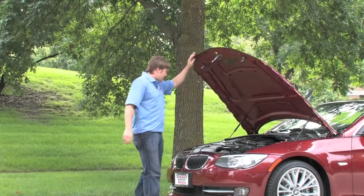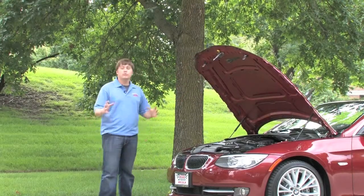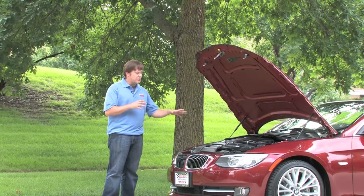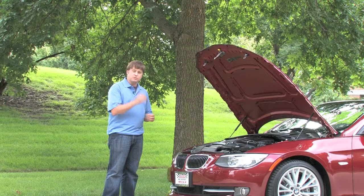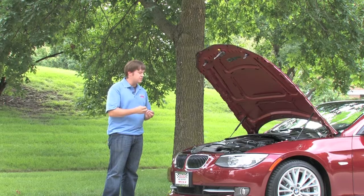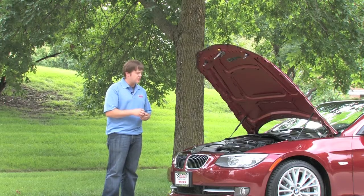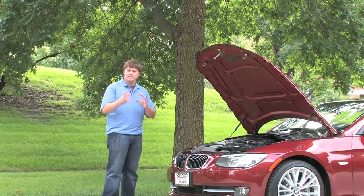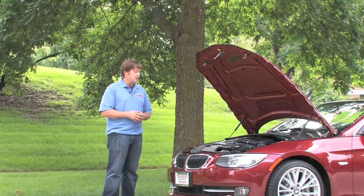Under the hood of the 335 is the BMW turbocharged inline 3-liter six-cylinder engine. Now, they call it the twin power turbo. Initially when they came out with the 335, it was an actual dedicated twin turbo setup, but what they've done is they've changed it to a single turbo. However, it's newer technology with twin scrolls, so it acts much in the same way as a twin turbo. It doesn't feel any different.